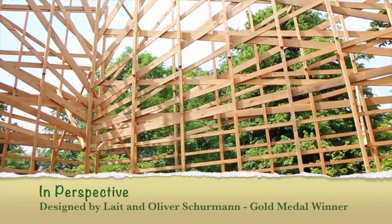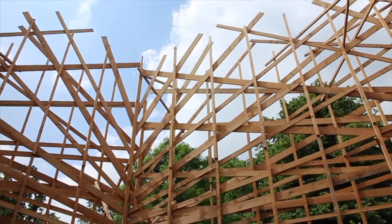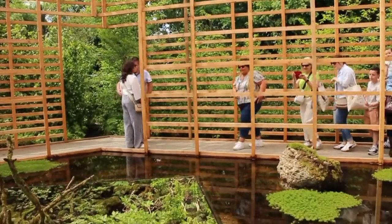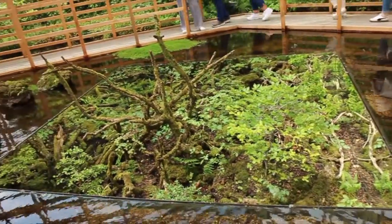In Perspective, designed by Liat and Oliver Sherman, gold medal winner. The pavilion is created by an intricate latticework of wooden slats. A walkway through the structure shows internal and external views of planting landscapes.